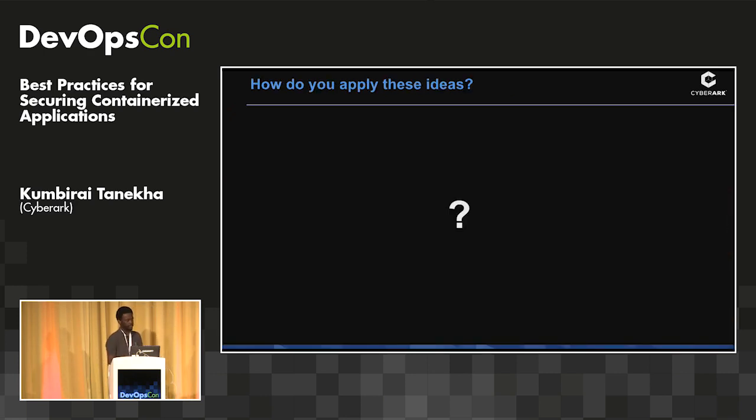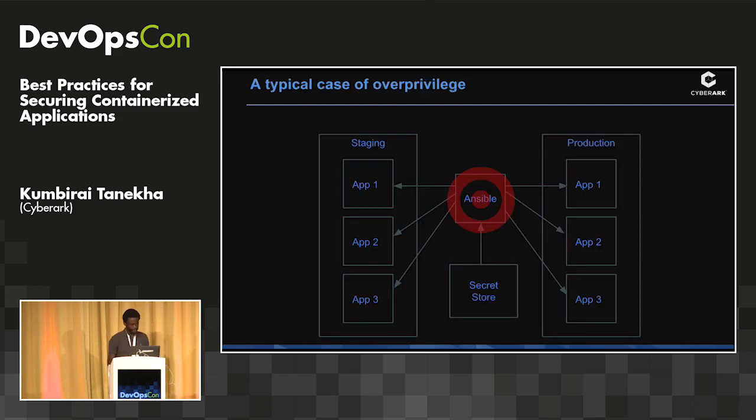Great. Cool. So the question that always follows from this is, how do you actually apply these ideas, right? So that's what I'm intending to show you. Let's just consider a typical case of overprivilege. I'm using Ansible in the middle for configuration management, but you could take anything else. You could take Puppet, you could take configuration management tools, you could take orchestration tools. It's all the same, right?